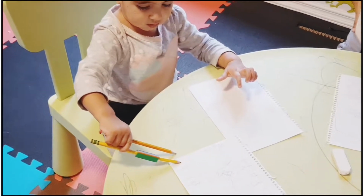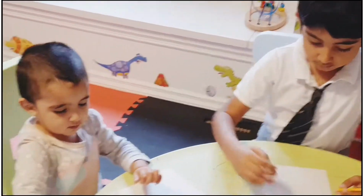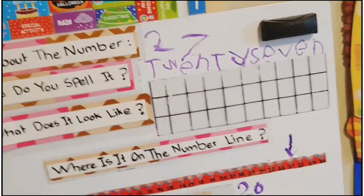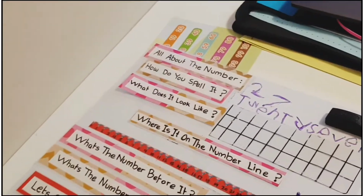And this little toddler is busy alongside. Earlier we did the number board here. What he does is usually lay down this way. So he lays it down, and so this is what we do.